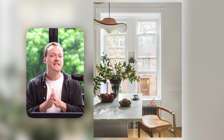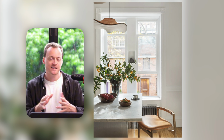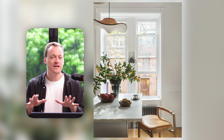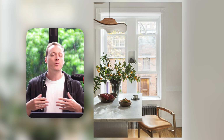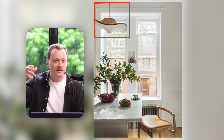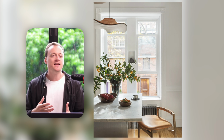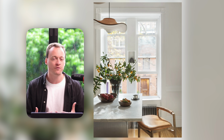So the kitchen island isn't oversized, it's just the right footprint to double as a workspace and a dining table without blocking the flow of the room. And because the island is placed right next to the windows, it borrows that natural light and helps anchor the space without feeling bulky. This organic pendant light that's suspended over the island adds a ton of character to the room, but it's not bulky or visually heavy. Instead, it keeps the view clear and contributes to that airy feeling that they're going for in this kitchen.